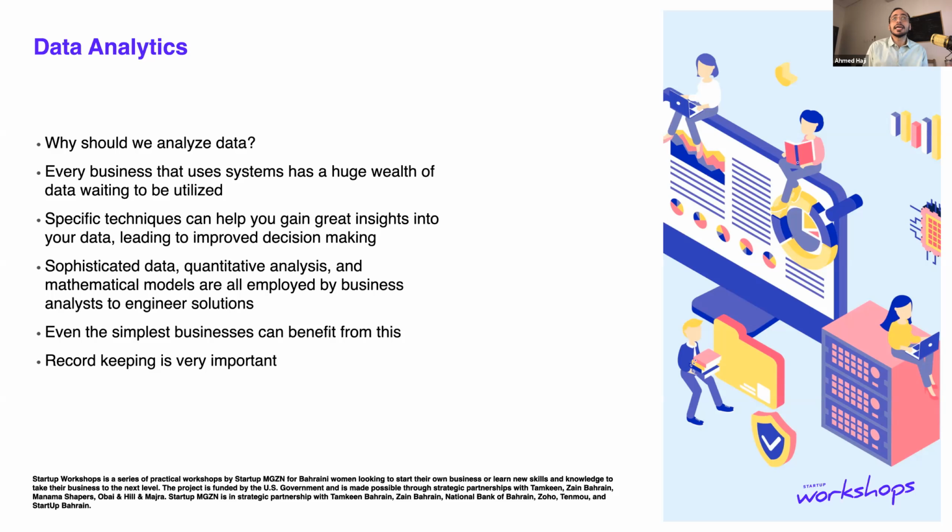Another way to do it is through physical visits to your place. Based on that, you need to track these kinds of visits. If your startup is a physical place, keep track of how many people are coming, what time they are coming, even their genders and ages, different aspects of their personality.